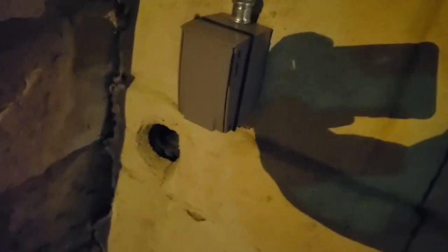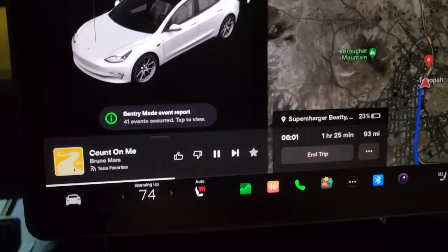You can plug in and charge all night, and they don't care. Plenty of room. So that's pretty cool. Nice little 110 trickle charge right there. And it's like 19 degrees outside, so at least it'll keep the battery warm. So I'm gonna go back in, get all checked out, and then we'll plug in the computer and see what we got on the way to Beatty.